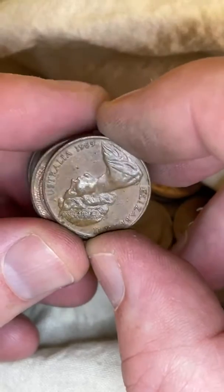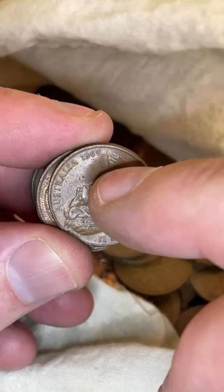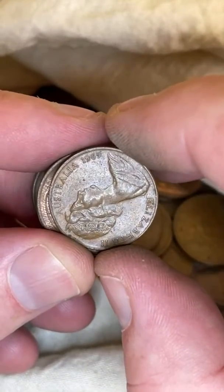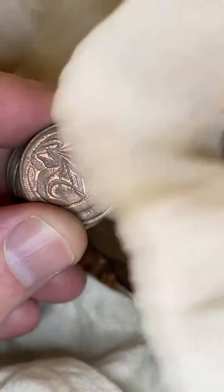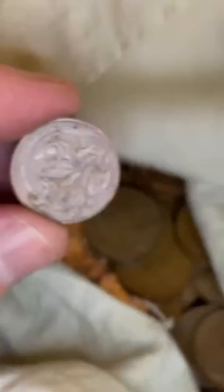Oh, here we go, 1969. Awesome. Happy with that. So, low mintage, 12.9 million of these minted. $8.50 to $25. This one's a bit dirty, but I think a lot of that looks like surface dirt. Just give it a little wipe with this bag, but it probably won't all come off with just that.